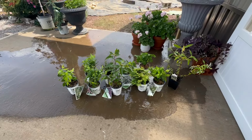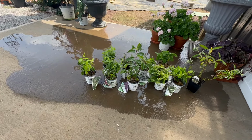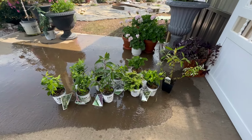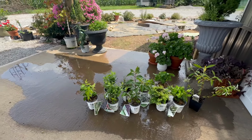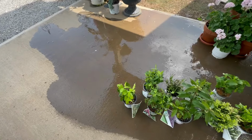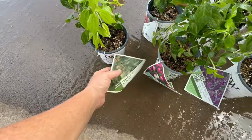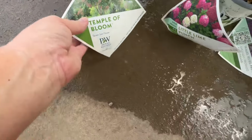Okay, so here's all the plants. I've taken all the plastic off of them and gave them some water. They didn't really need the water, but I more or less did it to settle any soil that might have gotten jostled in the shipment. But you can see that each one of the little pots has got their little tag on here with a little elastic thing around it.